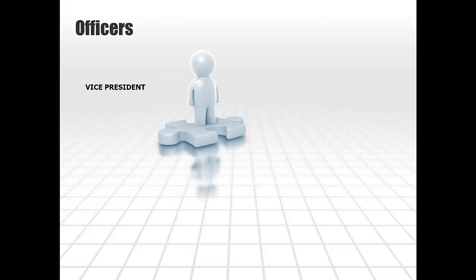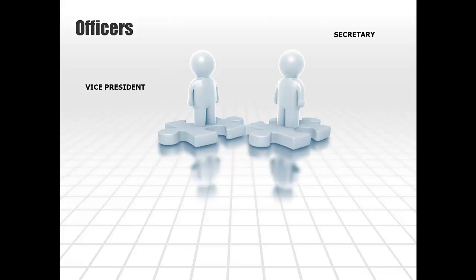Okay, let's look at the officers. Most people are familiar with the four positions here that we have. The vice president, of course, is in support of the president when the president is not available to make decisions on behalf of the organization. The secretary is in support of the president, and the secretary has that role of the record keeper, starting off and recording things like the meeting minutes and some of the formalities that are very important.